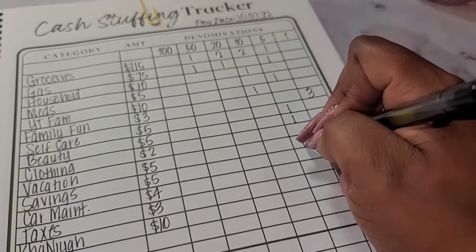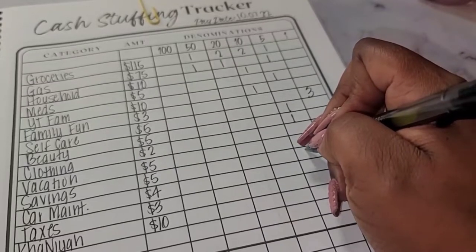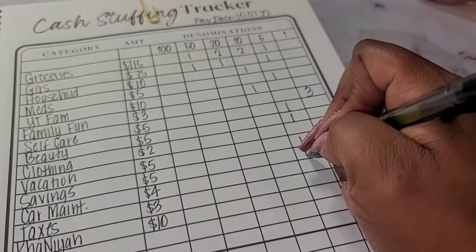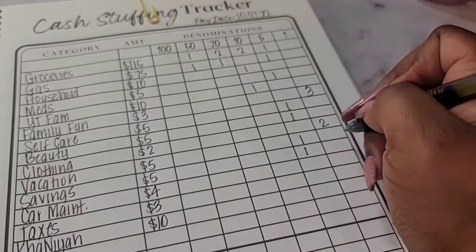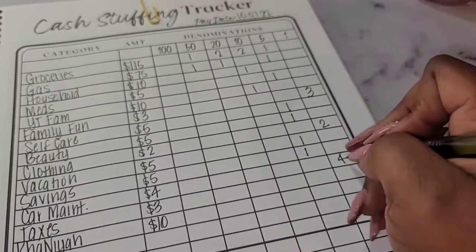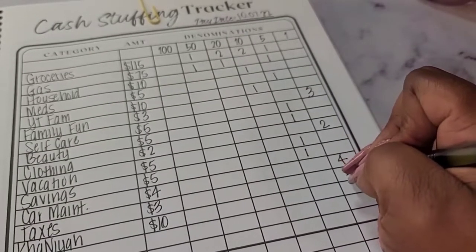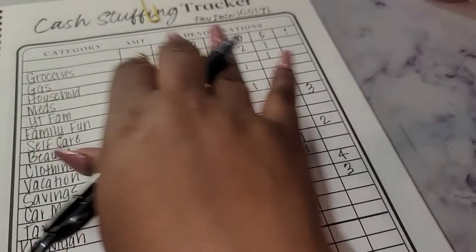For vacation, I have 5. For savings, I do a 5 here too. And then for car maintenance, we're going to do 4 ones. Taxes is 3 ones. And Kanaya will get 1. So I will go and tally these up.